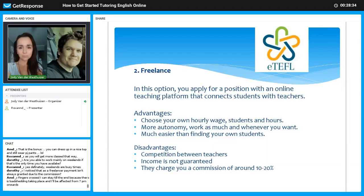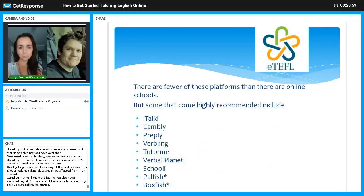And the platform charges you a commission of around 10 to 20% depending on the different platforms. So they will take the payments, they will find the students, and for that, they take a commission of whatever you charge. So if you do decide to go this route, then make sure that you include that 10 or 20% in your prices before you start selling courses and classes online. Okay. So yeah, some of the platforms that work like that.